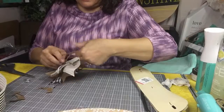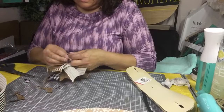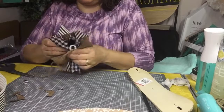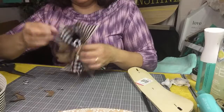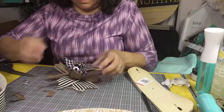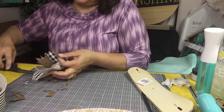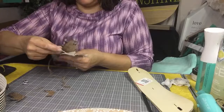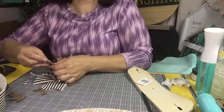I'm going to put this on the back side because I've got enough on the front. Got enough. This one looks long again. I'm running out of that big one. I love those, the big ones. Those big ones are probably my favorite.